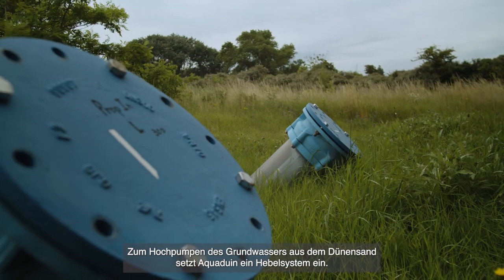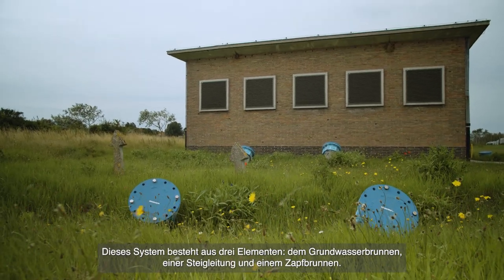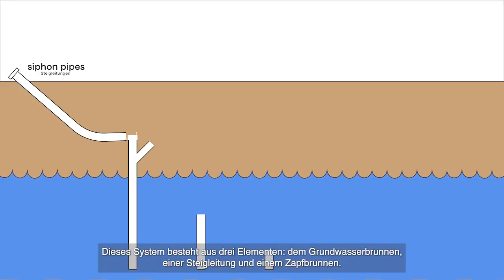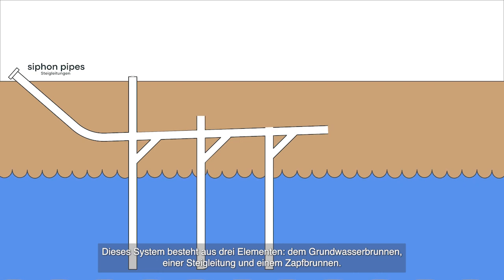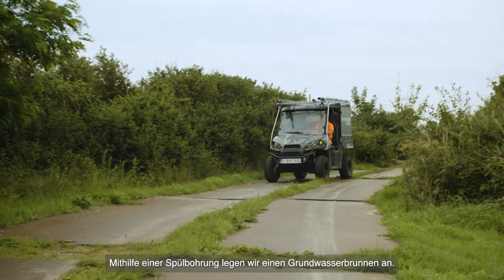Aquaduin uses a siphon drip system to pump the fresh water out of the dune sands. This is done in 3 steps: operating wells, siphon pipes, and suction wells. We install an operating well in the dunes by blasting the sand with water while drilling.